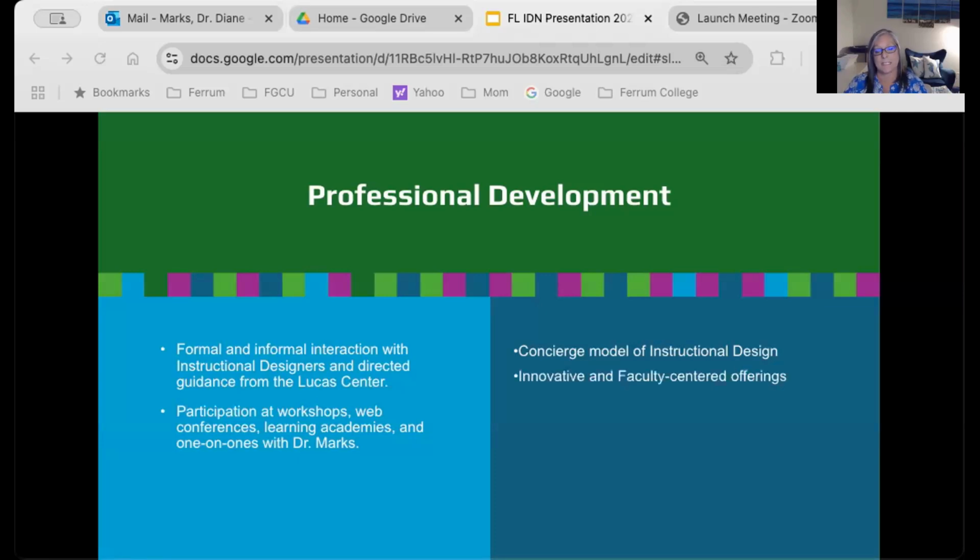The second element that is pretty interesting, I think, is the innovative and faculty-centered offerings that we have. So these offerings are 100% online. And even if faculty want to come and meet with us face-to-face, they're welcome to come into the office. But every workshop, every book club, every academy is online so that it's accessible to all of our faculty and adjuncts. Our offerings are self-paced. So faculty can join us when it's a good time for them. Faculty can take as long or as short as they need to complete whatever it is that they're interested in learning about in our offerings. It is completely up to them.